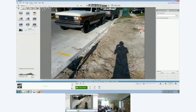And then when they were done, you could see this is what it looks like when they cut out the curb. So here's the road. And then now this is just dirt, and they'll fill that in with the driveway.